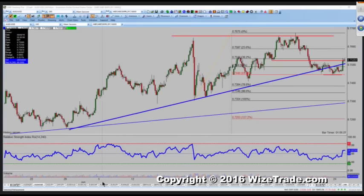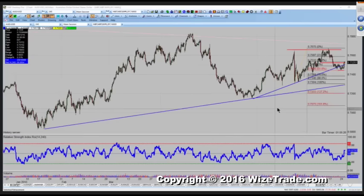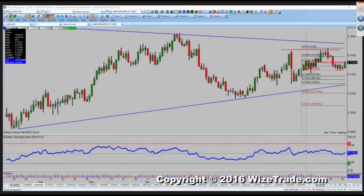We're in the apex of this stupid triangle, which is just brutal. It's brutal because if you look at it, we're smack dab in the middle. It's hard to get too directional with the Aussie here.